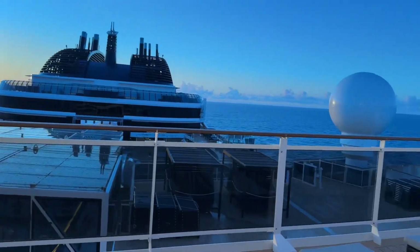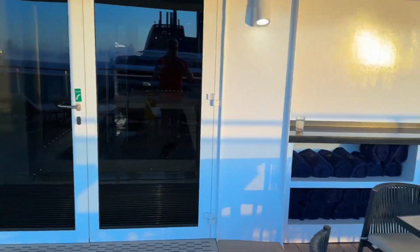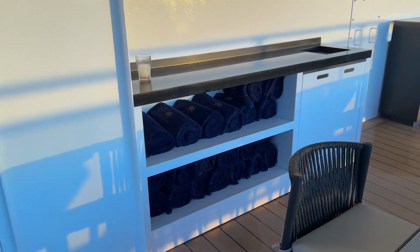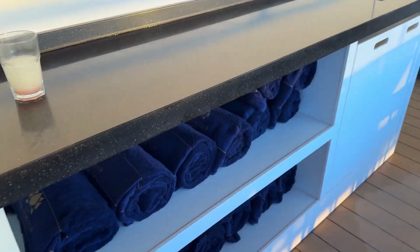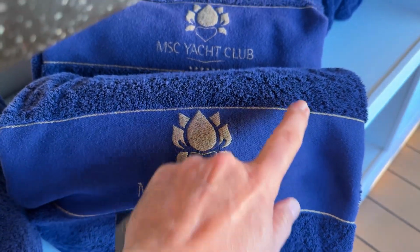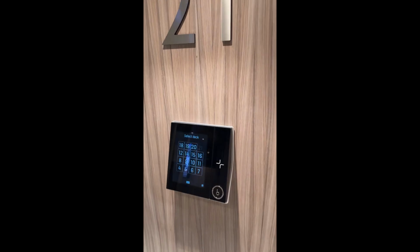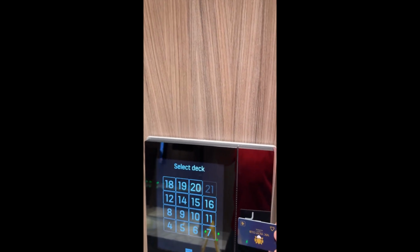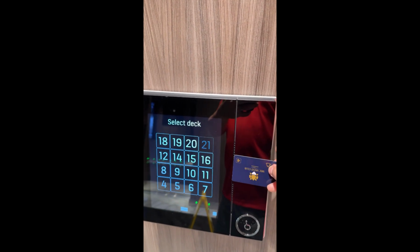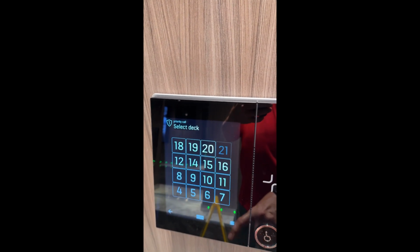Nice little area. Some new additions to the MSC Yacht Club, which will appear on MSC, or already do appear on MSC World Europa, and also will appear on MSC World Asia when that ship debuts. And of course, the most opulent towels on the 7 seas, the Yacht Club. Now, we're on 21. Now, this is interesting. If you use your Yacht Club card key, you can commandeer an elevator for express VIP service.